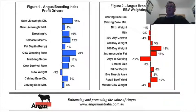And that then leads to putting weightings on the breeding values. So there's weightings on calving ease, there's weightings on 600-day weight, intramuscular fat, which leads to meat quality, reducing days to calving, which is associated with weaning rate and just having calves earlier, and improving beef yield. And the bottom one here is one I want to touch on, even though it's only 4%.